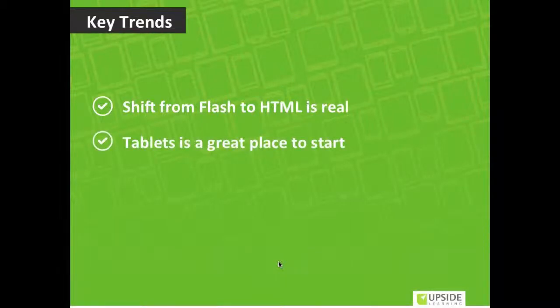Also, I think tablets is a great place to start in the mobile learning journey. We've found that getting clients started on mobile learning straight away has been a little difficult, and most of you did claim that you are doing some sort of mobile learning. I don't know whether it was tablet or mobile, or what kind of mobile solutions you have been working with. But I do realize, working with a lot of our customers, that mobile has been a challenge for a vast majority of them to really just get started.